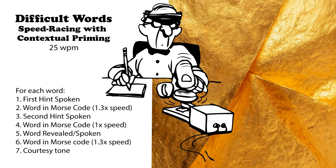A culinary tool for heating. Often used for caramelizing sugar. Kitchen torch.